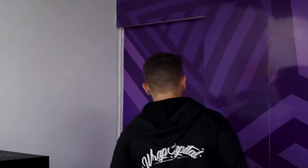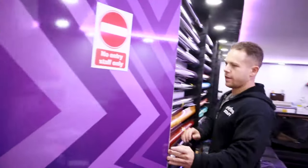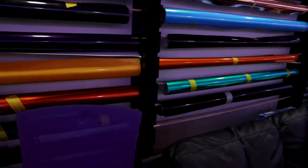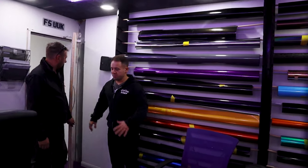So, yeah. And then through here is where we have our staff area and office. It's where we do all our office work and stuff.